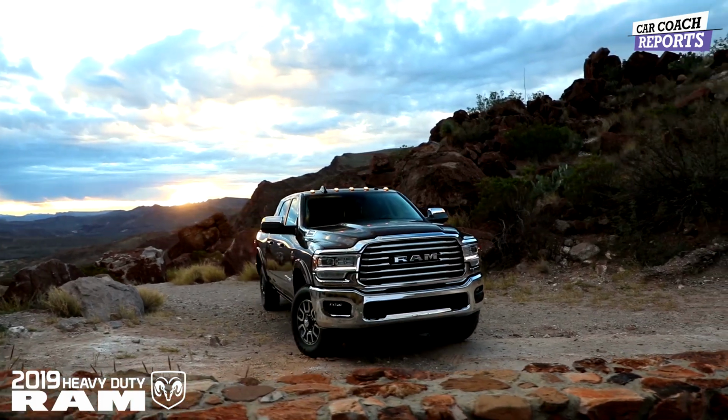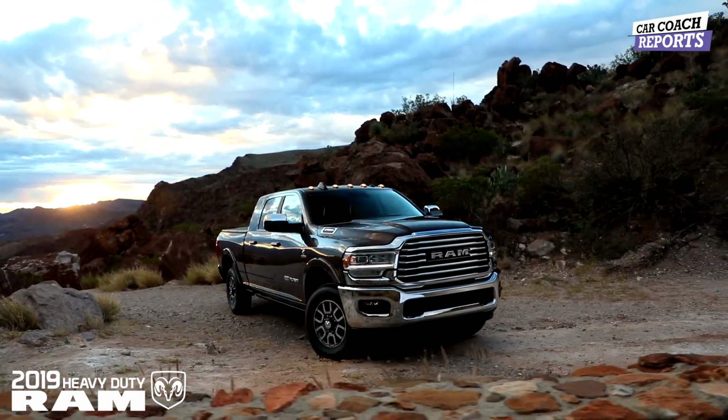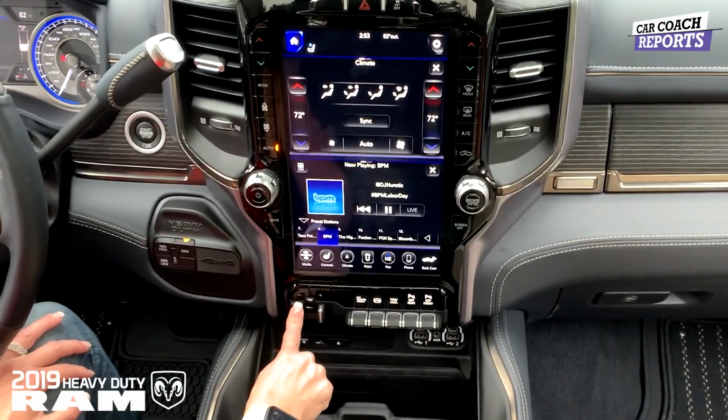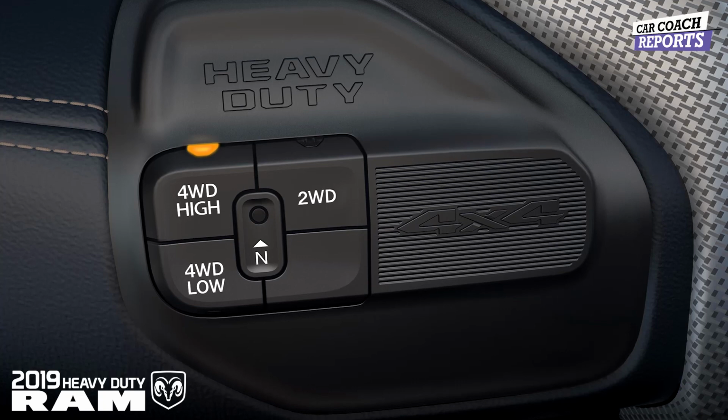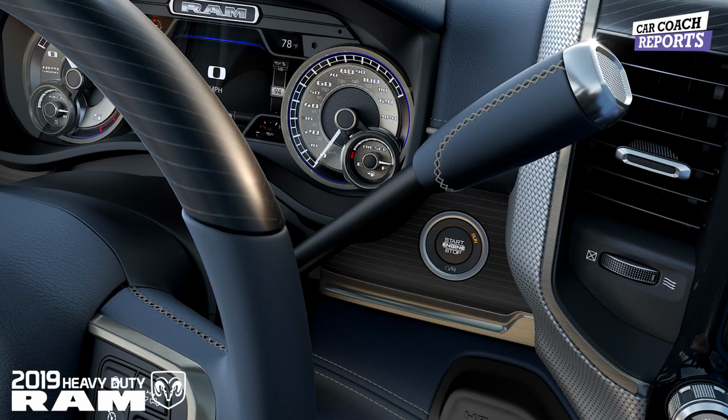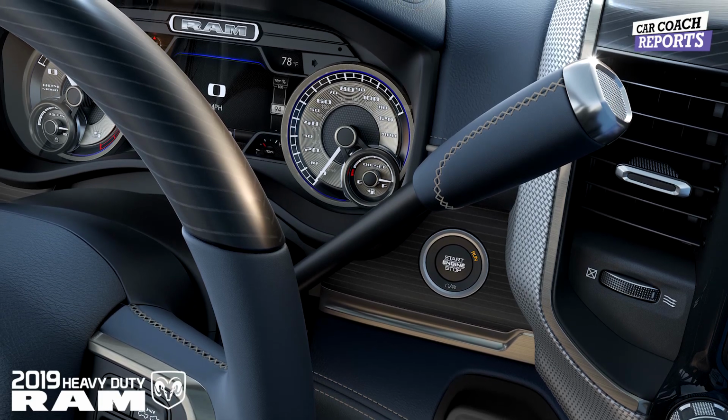You don't get that in a car, but you do get that in a truck, and that's why people love pickup trucks. It's got built-in electric brakes, which is really important. In addition to that, you've got your 2-wheel drive, your 4-wheel drive, your low all right here. On some of the other trim levels, you've got your shifter here rather than the shifter that's right here.